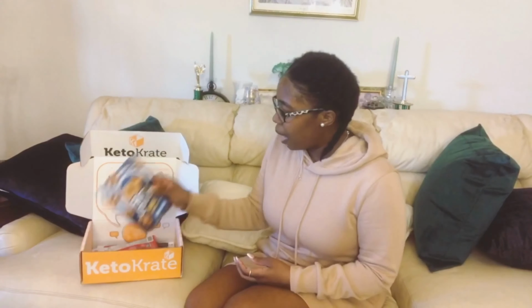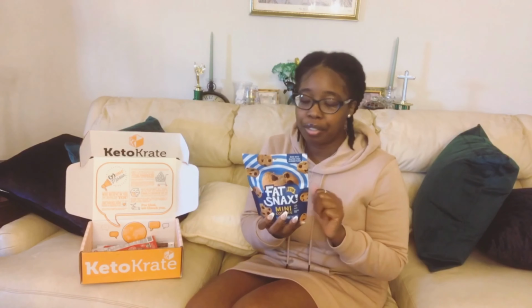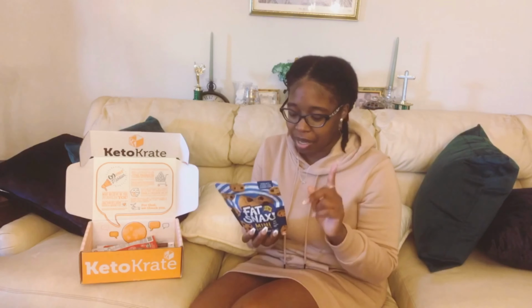So you guys, I will definitely make sure to put this in one of my keto full day of eating videos. Now you guys, this is from Fat Snacks. This is their mini cookies in the flavor chocolate chip. This is what the packaging looks like. These cookies are gluten-free, y'all. And it's 170 calories, 16 grams of fat, 11 grams of carbs, 4 grams of fiber, 6 grams of sugar alcohol. So literally, y'all, only 1 gram net carb. And 4 grams of protein.